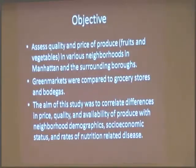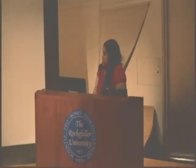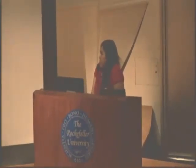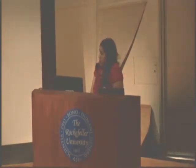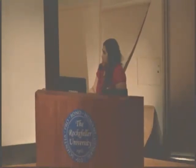Okay. So in past years, what they did was assess the quality and price of the produce in various neighborhoods in Manhattan and the surrounding boroughs. Green markets were compared to nearby grocery stores and bodegas. The aim of the study was to correlate differences in price, quality, and availability with the neighborhood, demographic, socioeconomic status, and rates of nutrition-related diseases. I'm just going to show you a few of the results.